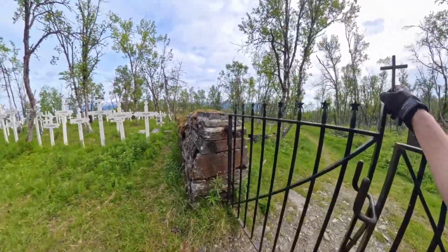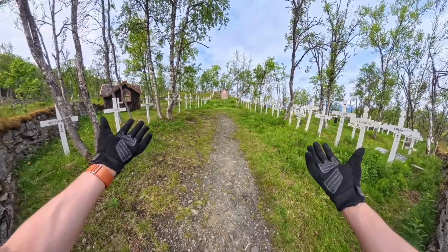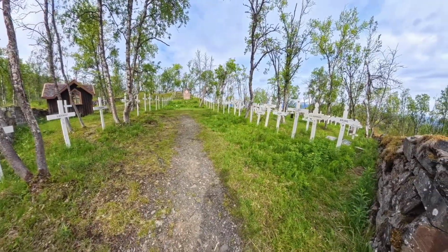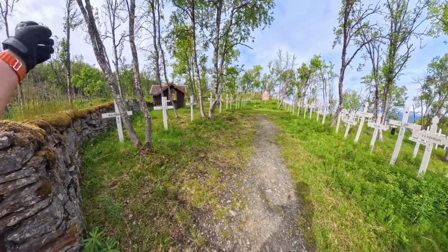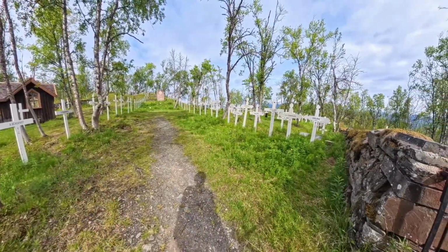So now we're at the Navvy graveyard, and here are not all but some of the people who have been building the railway up there all the way to Narvik. Here are some of the people buried.